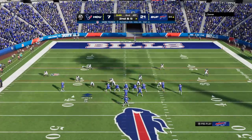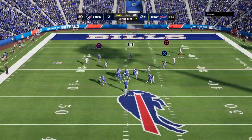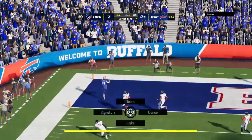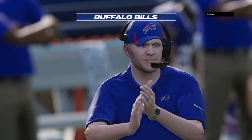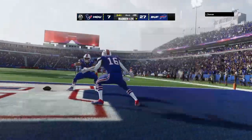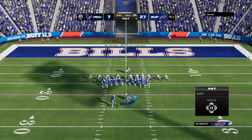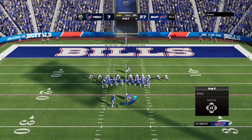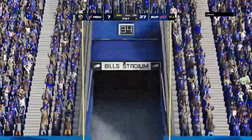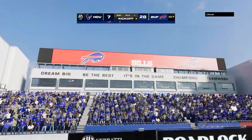2nd and 5. Throwing now is Allen. He's got this one complete to Sherfield. And all the way home for a Bills touchdown. Trent Sherfield, 34 yards. And the Bills have moved out in front by 3 touchdowns. Extra point by Bass, up and good. And the lead now to 3 touchdowns at 21.